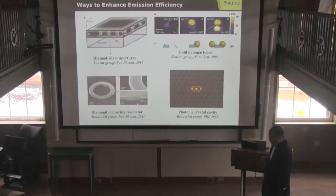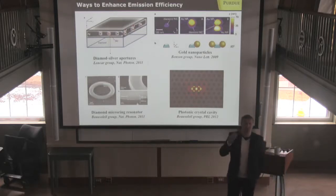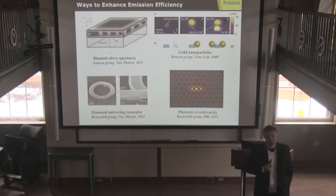And of course, with nitrogen vacancies, we already have a good source of single photons. But the efficiency is low, meaning that the number of single photons you get per unit time is not as large as you would like. Can you speed it up? Can you increase the efficiency of this single photon source? And there are these traditional ways, very efficient, working, beautiful, and I just mention some of them.